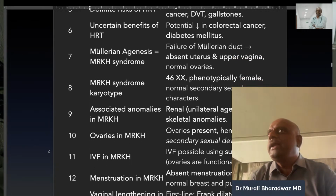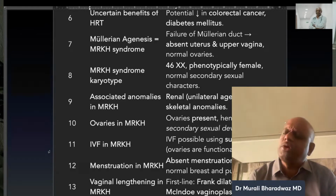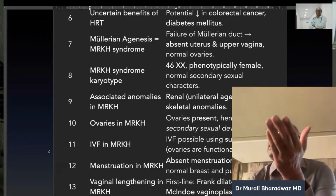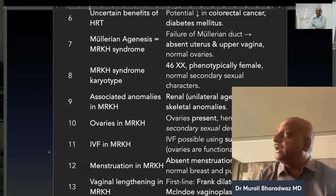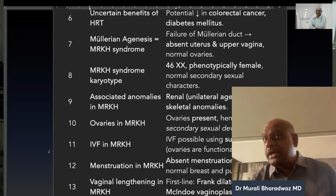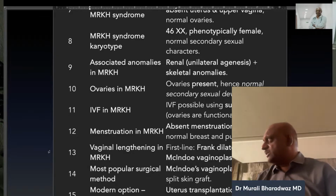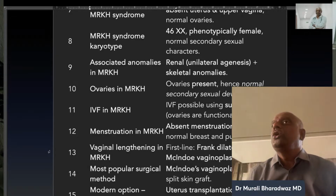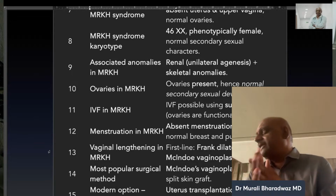Now let's talk about Mullerian agenesis. Most of these things we studied. The Mullerian duct will form not only the genital system, it is contributory even to the urinary system. That's the reason unilateral renal agenesis can occur. A lot of people will have a single kidney, you know? Unilateral renal agenesis can be a part of Mayer-Rokitansky-Kuster-Hauser syndrome. However, the ovaries are present in MRKH, because ovaries are not Mullerian duct derivatives.